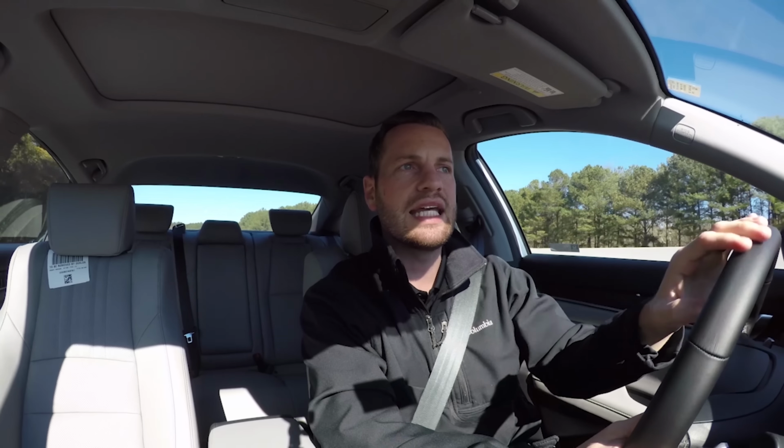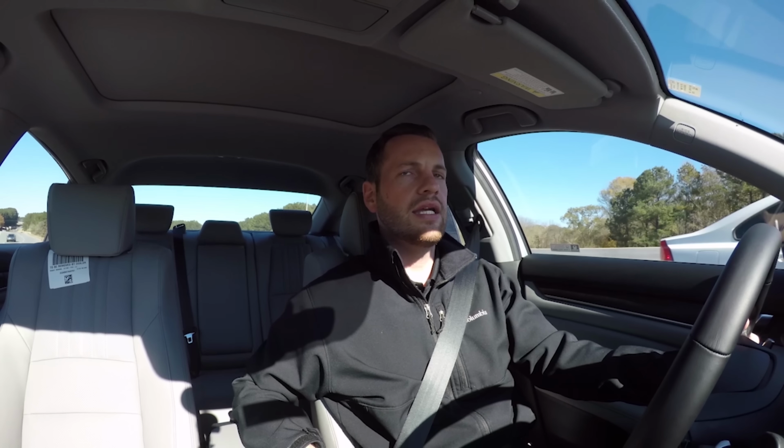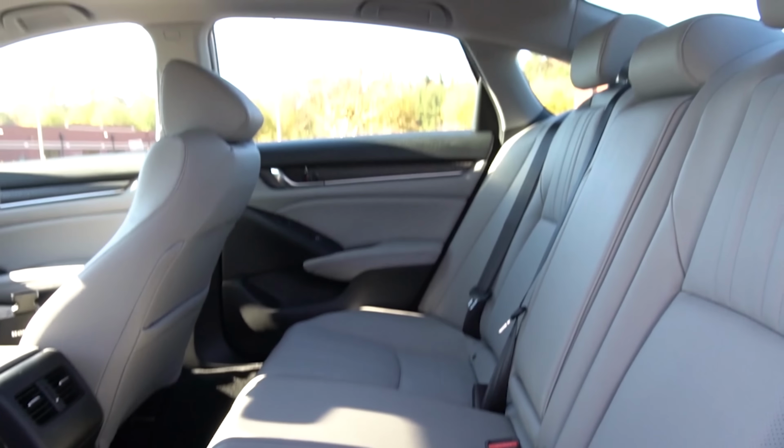If you have not had the chance to jump into a new Accord lately, since they changed it, the 2018-2019 model, this being a 2019, I would highly recommend it. It is super fun, and if you're looking for a good commuter car, but you want to have a little bit of fun, and you have that little bit of a speed itch in you, and you want a fun weekend car, this would be a contender for sure. And you have tons of space in the back.